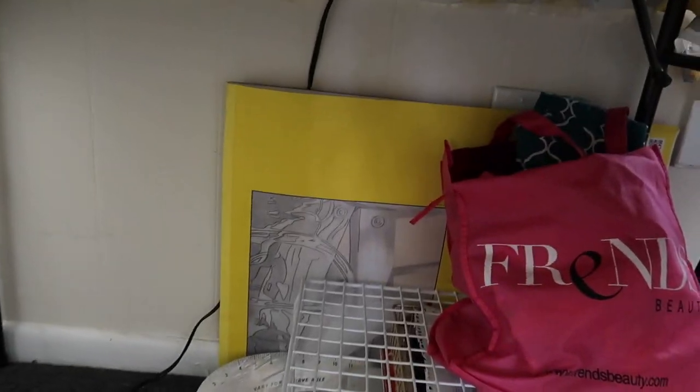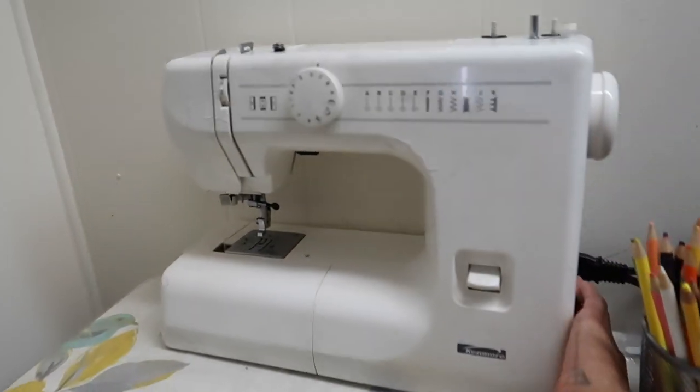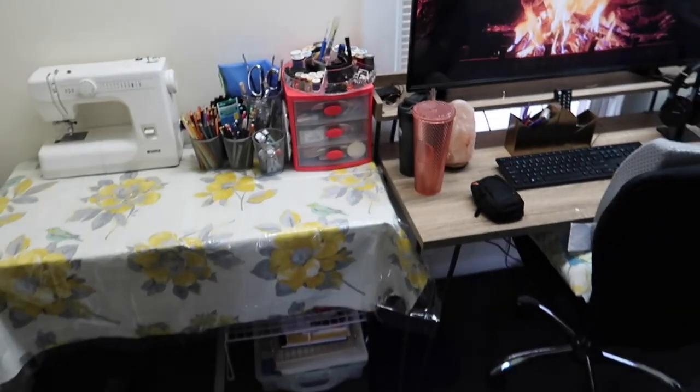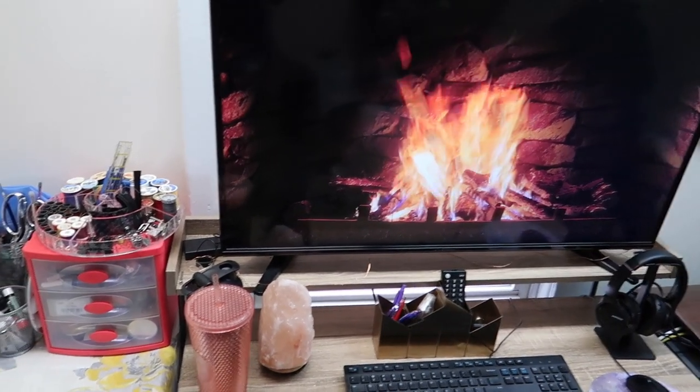And yeah, I have some big tracing paper that I didn't know where to put, so I just put it back there. And then my little foot pedal for when I sew, and I saw it turned on. I haven't turned it on in years. Look at that. So happy. I organized my desk so it looks so much better. And I have my little fireplace going.